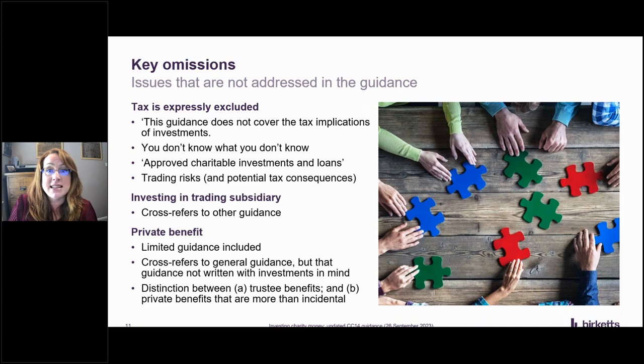And what it does instead is cross-refer you to HMRC's guidance for charities about tax rules, which isn't as helpful as it could be because there's so much guidance on tax for charities. It will be very difficult for a lot of trustees to work out which bits are relevant and when they are an issue for specific types of investment. You don't know what you don't know, and the absence of red flags in the document, I think, is potentially problematic.